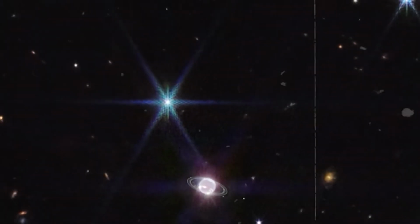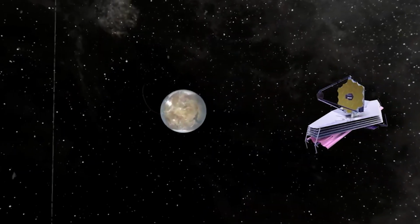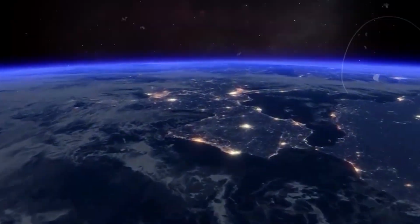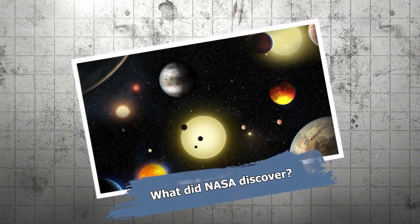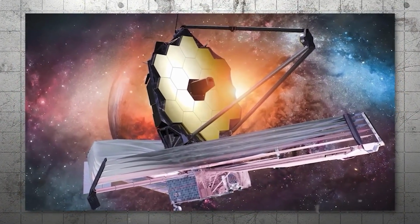What makes it so special is that it sees the universe in infrared light, which allows it to detect things our eyes can't see, like heat signatures or objects hidden behind clouds of gas and dust. This makes it perfect for studying planets like Proxima B, a world that's been on scientists' radar for years, but has always been a challenge to observe from such a vast distance. Well, after all the waiting and anticipation, the James Webb Space Telescope finally gave us some unexpected answers. What did NASA discover? For years, scientists have been curious about Proxima B, and the James Webb Space Telescope finally gave us the chance to study it in incredible detail.